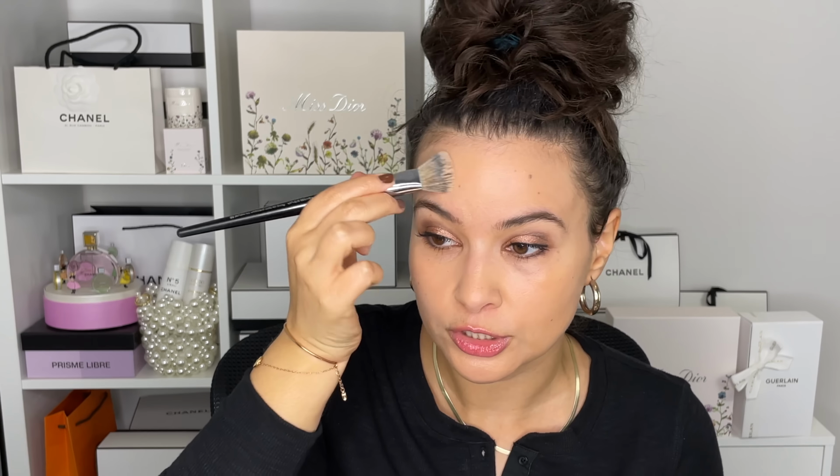Now for the concealer, I'm going into my Charlotte Tilbury Beautiful Skin Radiant Concealer here. I have been meaning to review this and time has just slipped away from me. I have the shade 4.5 Fair. I will do a review of this. If you would like a full review, let me know. I was planning on doing it earlier and then life happened, so yeah.